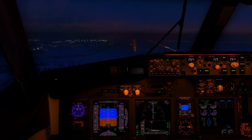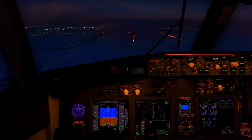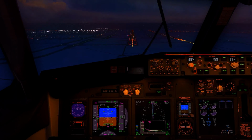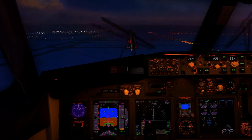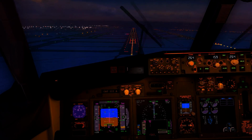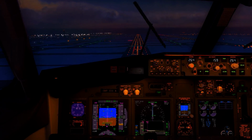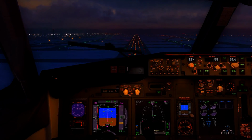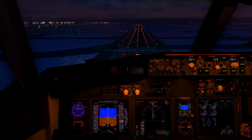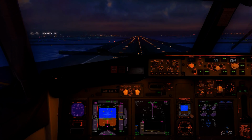Okay, there's 2 red, 2 white. We'll let the glide slope come down just a little more, and now we can start that descent back. 400. 300. Approaching minimums. 200. Minimum. Continue. Runway's visual now. 100. 50. 40. 30. 20. 10.